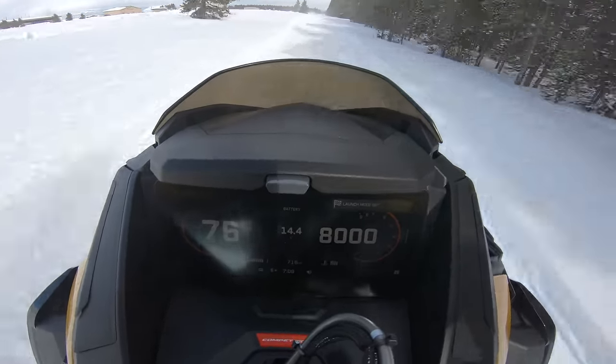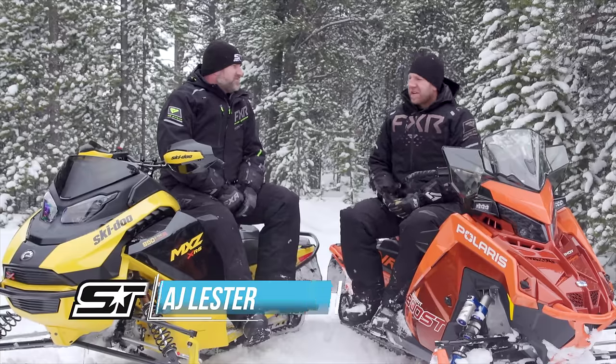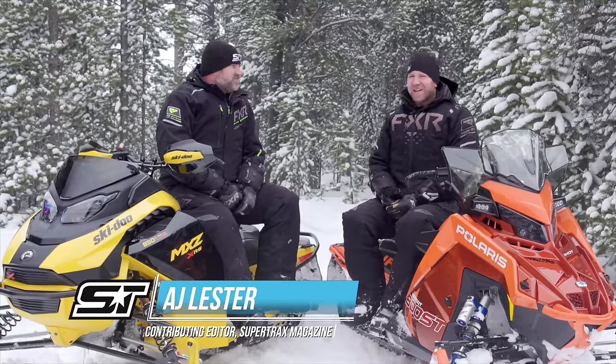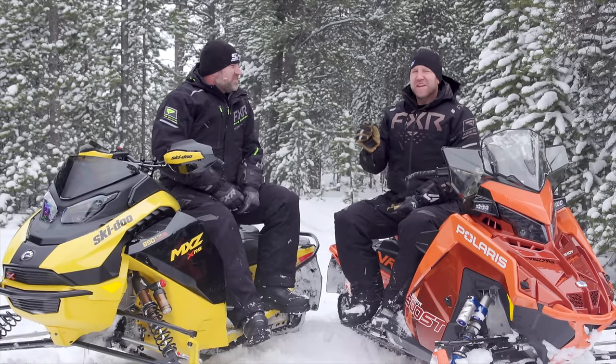But then you got the Ski-Doo, and there's some really cool technology here. There is, yeah. I think this one is so tough. And even some of the small things I mentioned to you today out on the trail, which isn't technology, but it kind of is.